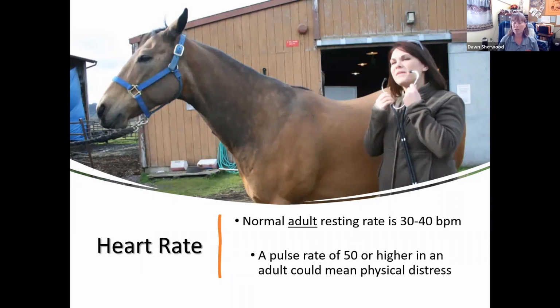Okay. It is really important to know what your horse's normal is. You need to have that baseline. One of the best times to do it is when they're kicked back, they've eaten their breakfast, or maybe their dinner, and they're just relaxing. Go take their vital signs then. You don't want to do their vital signs at feeding time because they're amped up and excited because food's coming. So do it at a point when they're resting.